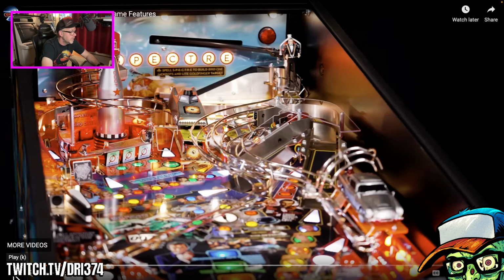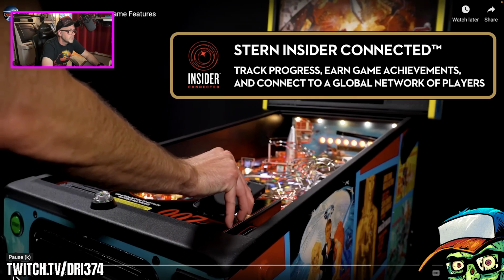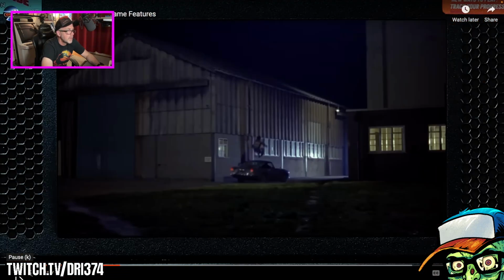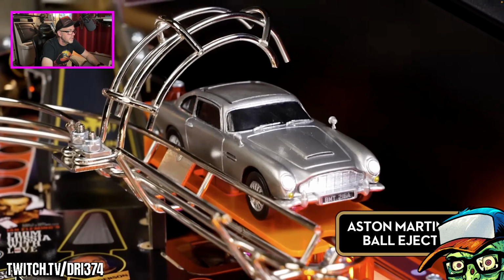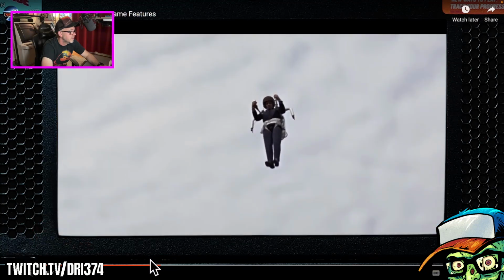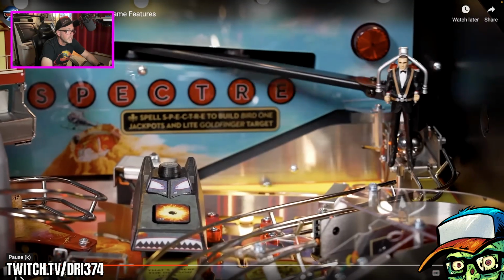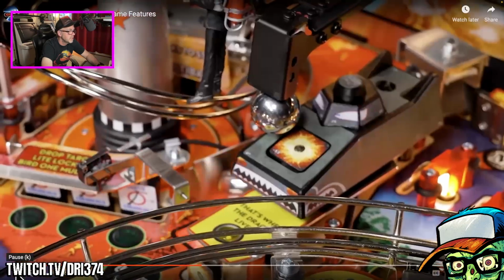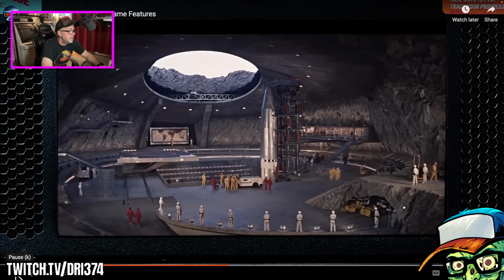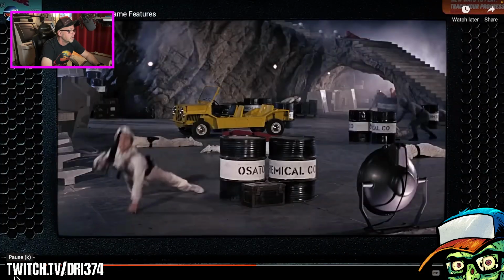Okay, so we looked at the premium, but this actually comes with some text on it. It has the Aston Martin ejector seats. We know that. So here's the jetpack. We've seen that in the trailer. Drop it. Get the rocket.